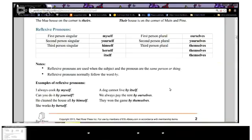Okay, excellent job. All right, a couple things I want to point out. It usually follows the word by. Okay, it would usually follow the word by.